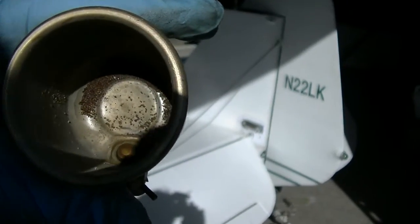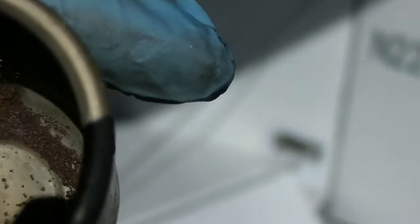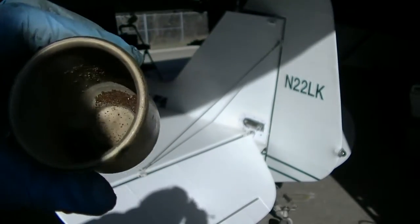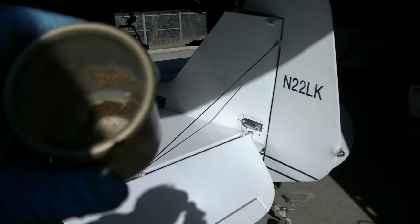So we can see our gascolator bowl has got all kinds of crud down in it. I don't know what that is. It looks like sand, but I don't know. I've got a magnet here. I think it's just filth, sand, or some kind of debris. Now that wasn't in there 6 months ago when we cleaned it. So we've got to flush that fuel system.